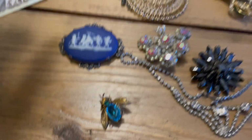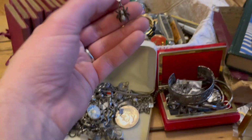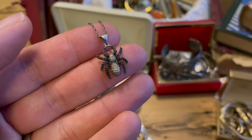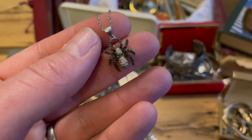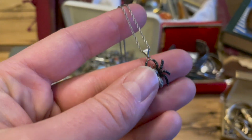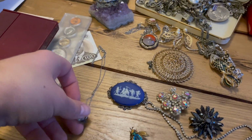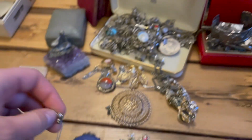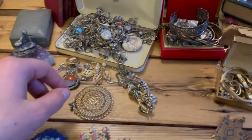Bugs, for whatever reason, bug jewelry always sells. And I noticed that this little guy dangling off of here is a sterling silver spider. Kind of sparkly. I think it has semi-precious stones for the legs and maybe the body, with a silver base, stamped 925 silver, on a silver chain. Really neat piece. And I think I noticed in the corner here the matching little spider earrings too. So there are going to be a few sets in here. It's going to take a while to sort through all this and get it organized.